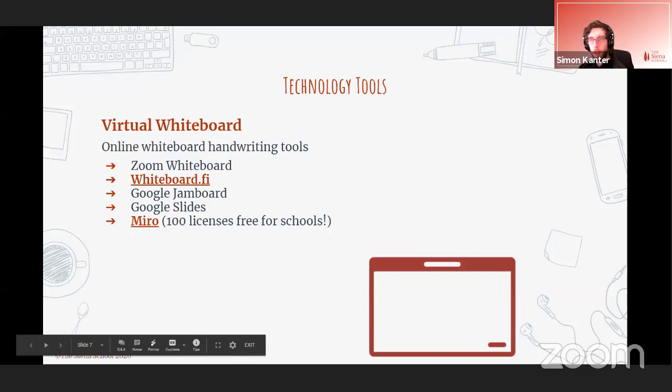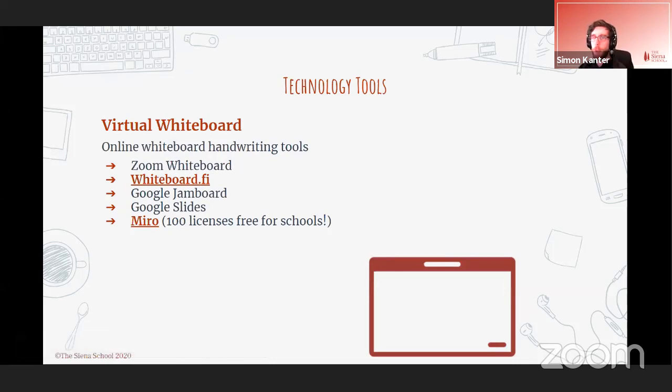Next, we had a ton of questions about virtual whiteboards. So let's say that you can't get a document camera working on your setup, you don't have access to one, or you're just interested in getting some more multimedia interactive features for the students when they're on their computers. For getting kids engaged where they can actually manipulate things on the screen during a common lesson, you'll want to look into some virtual whiteboard tools.